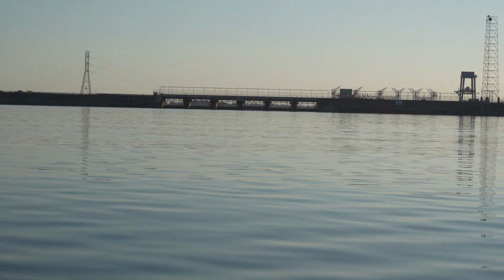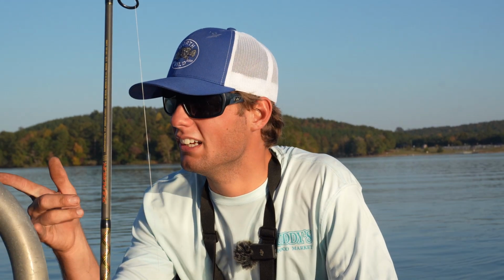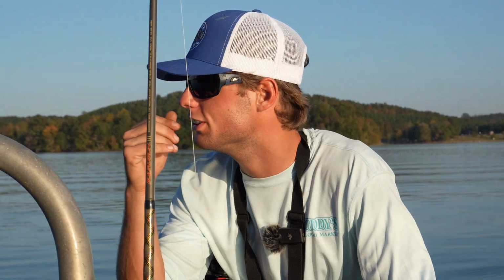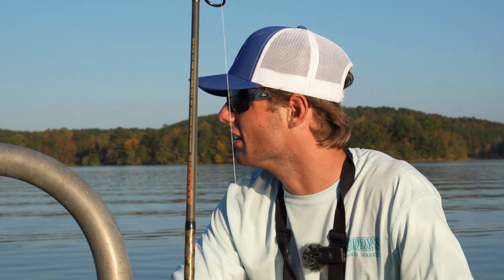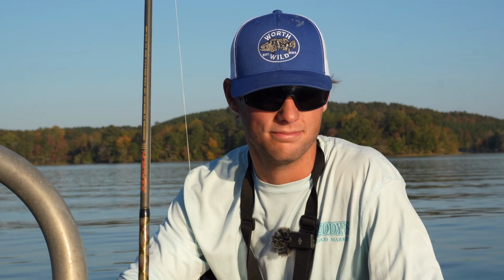All right, everybody, that's the dam. And I'm not quite sure where to set up, to be honest, but there's the bank. We're gonna set off a good bit off of the bank. There's the dam, and I see a lot of fish activity out here, so this is more just experimenting, seeing if we can't get her done. Let's get this trot line set out.